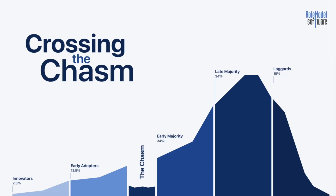I love the analogy of the technology adoption curve from Crossing the Chasm. It's a bell curve with innovators on one end and laggards on the other. But you'll notice a gap between early adopters and the early majority. This is the point in the technology lifecycle where something has to prove itself. Can it move from the land of the tinkerers to the world of the pragmatist?